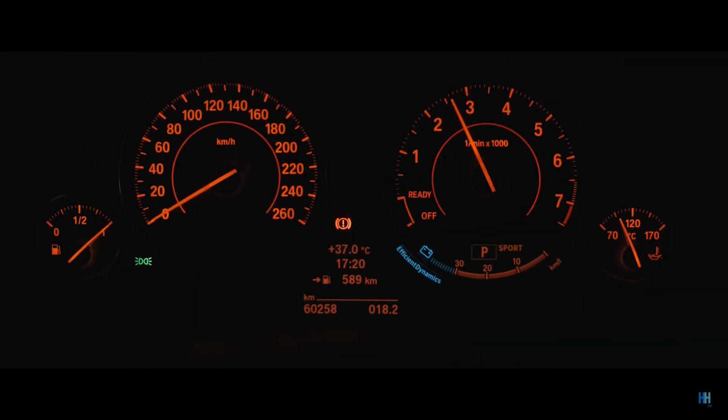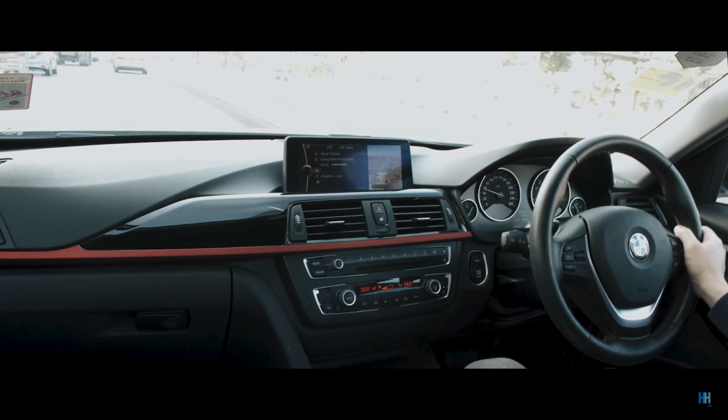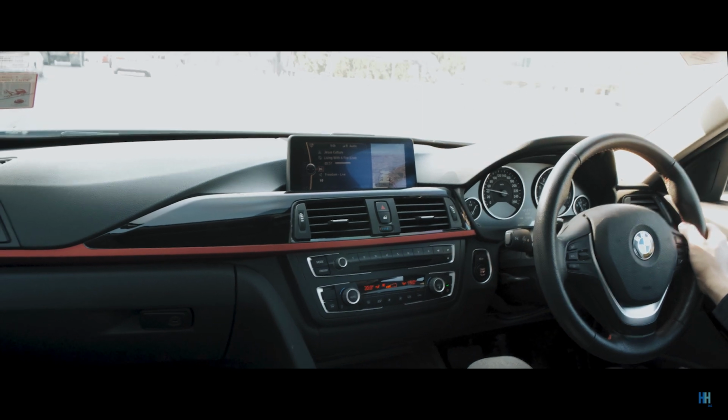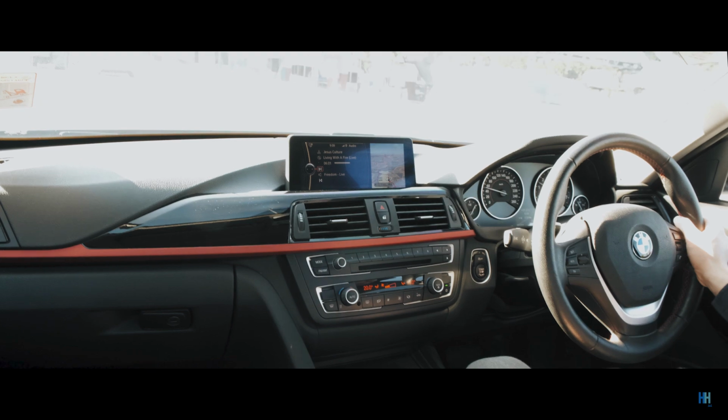The rubber on the door handles will also need replacement at some point, as they tend to melt in our Malaysian weather. This F30 doesn't have keyless entry, though it does have keyless start, and also doesn't have a reverse camera. However, there are now easily available options, and they would definitely be worth doing.